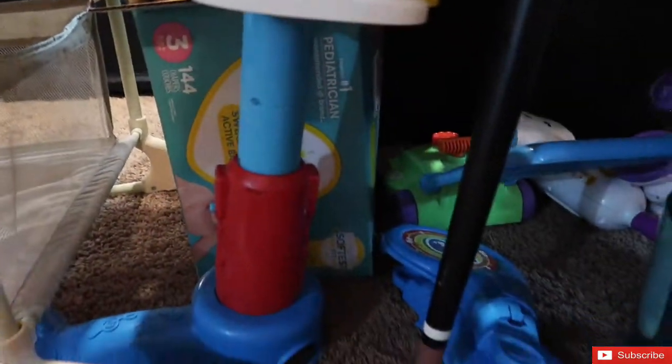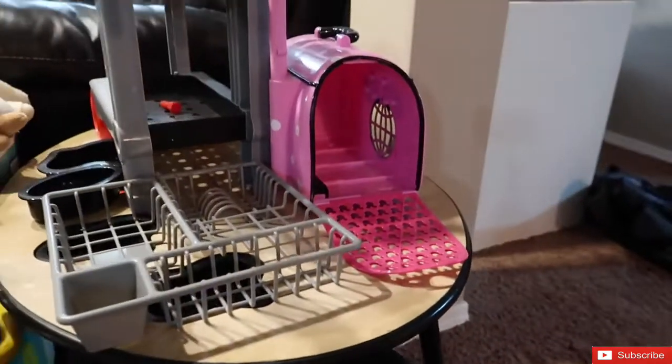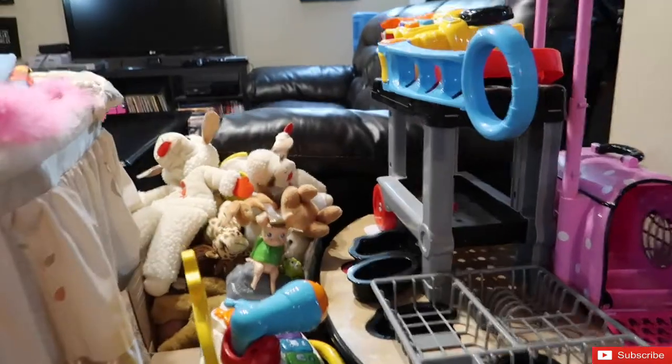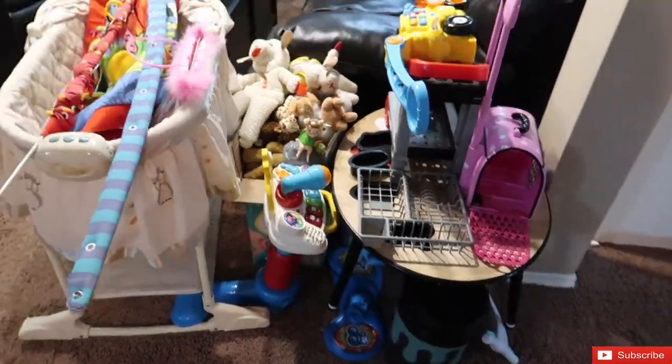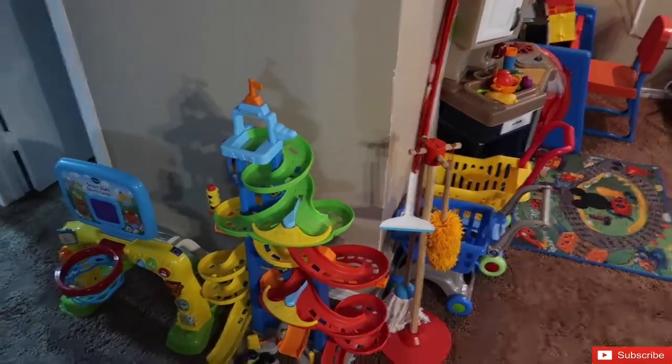We've got some stand-up toys, some walking toys, that kind of stuff, and this little table that we never use. So there's quite a bit here that we will be getting rid of. And then, so I'll show you kind of what we kept.